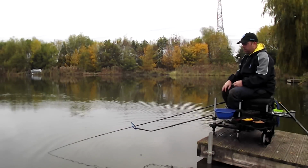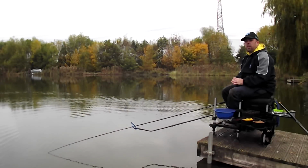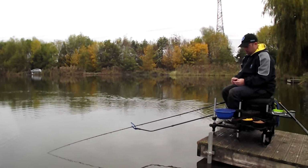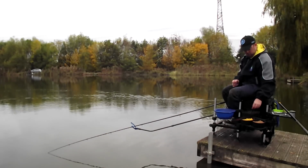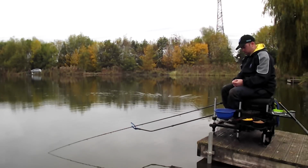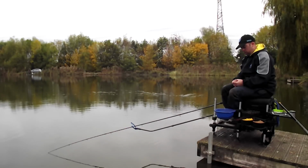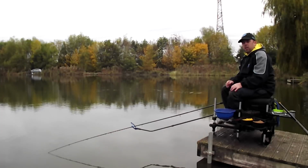It's a good method to fish. Obviously, I haven't had anything big up to press, but that's fishing, and this time of year it's just good to get fish. So give the method a try. It's done me well over the years, and it's a nice thing to fish through winter.